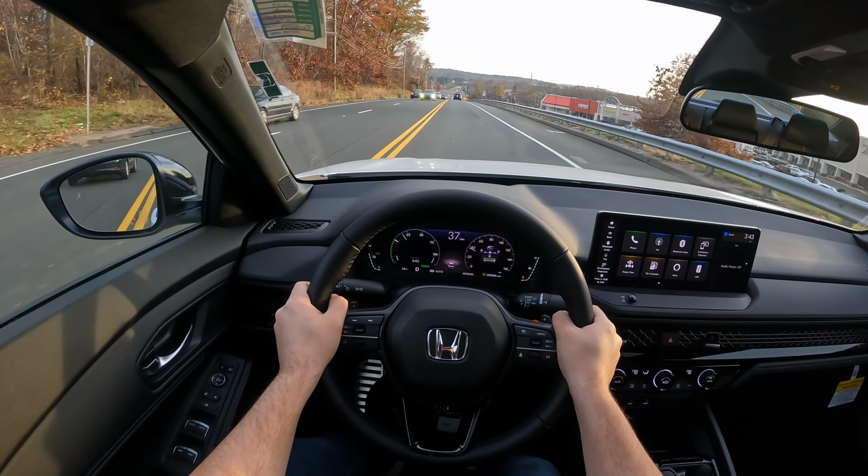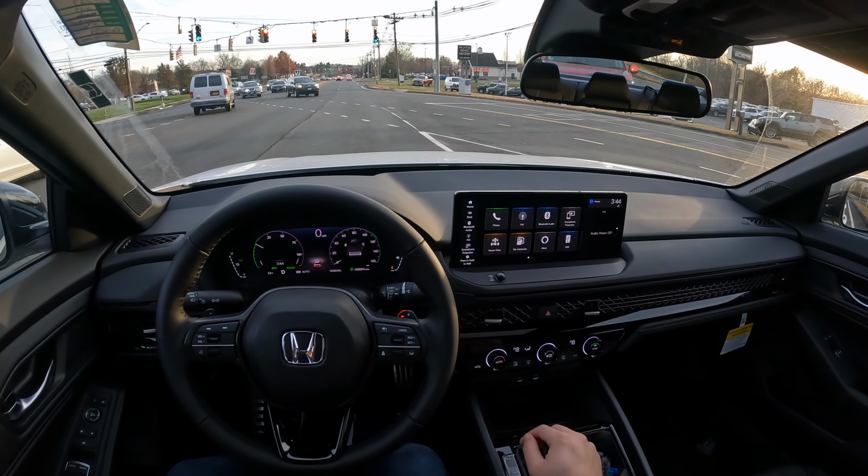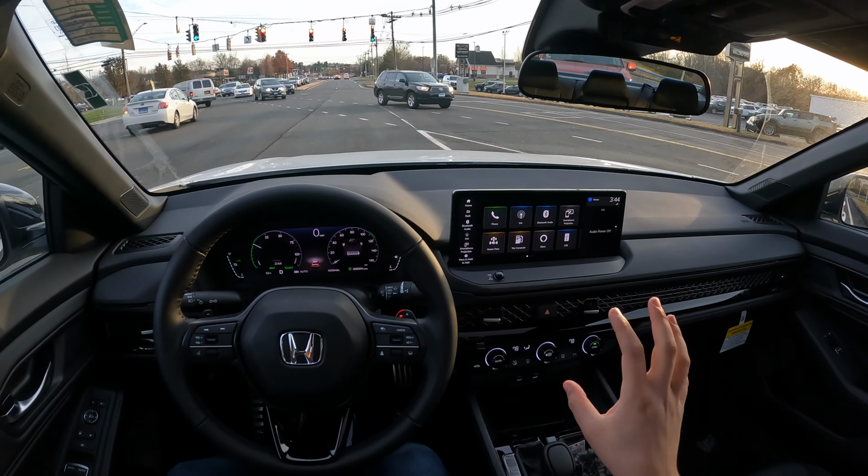Alright, so driving this 2024 Honda Accord Hybrid. Very quiet inside, feels very refined, and overall, such a beautiful car. When it first came out, I wasn't a big fan of the design, but now it's growing on me. I think it does look good, especially this one. By the way, this one does not have Google Assistant. Only the Touring trim has it. So this one only has Alexa in it.